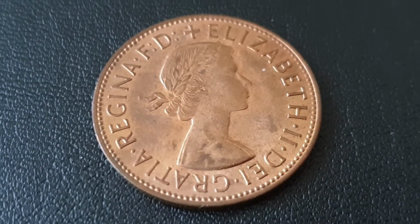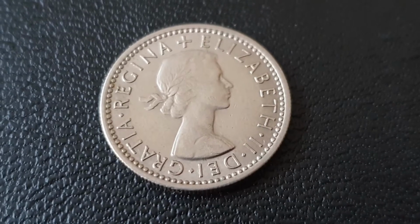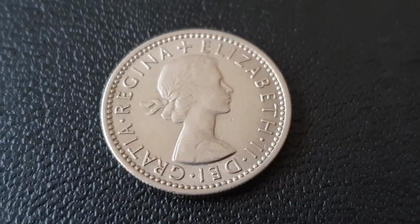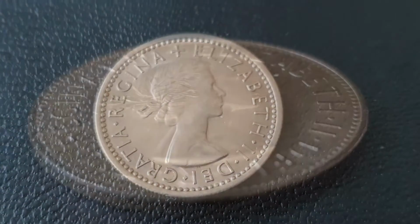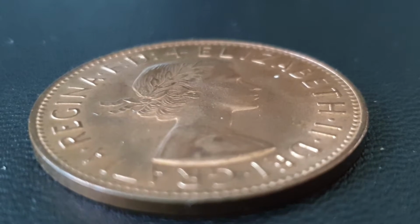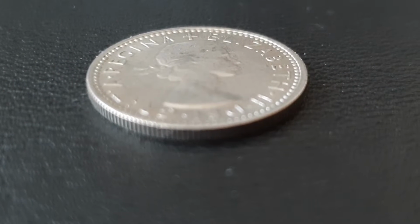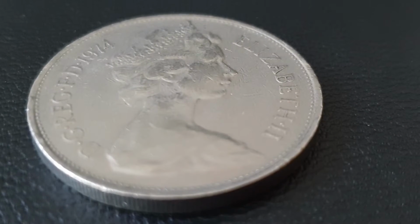This is the Mary Gillick portrait, otherwise known as the Young Head around the world. Also shown here on a sixpence, this one being from 1964. And this portrait was used on many coins from the United Kingdom and from many other Commonwealth countries.